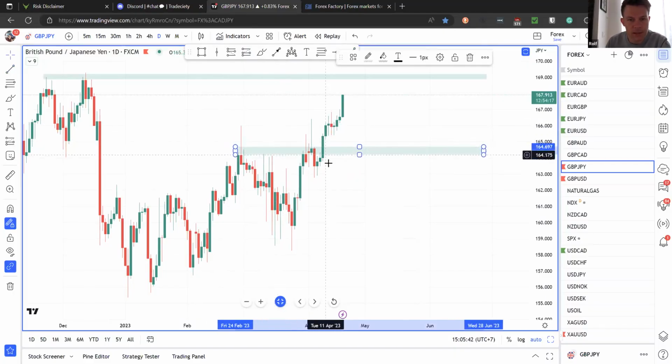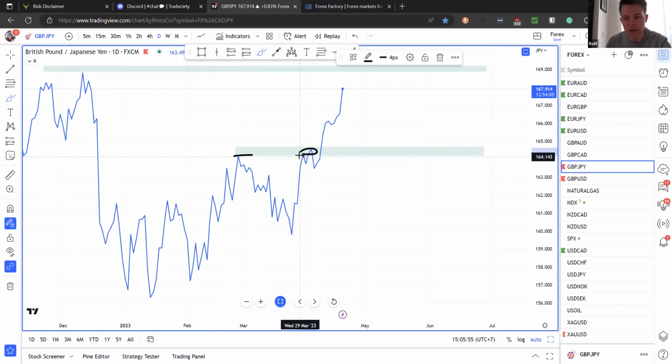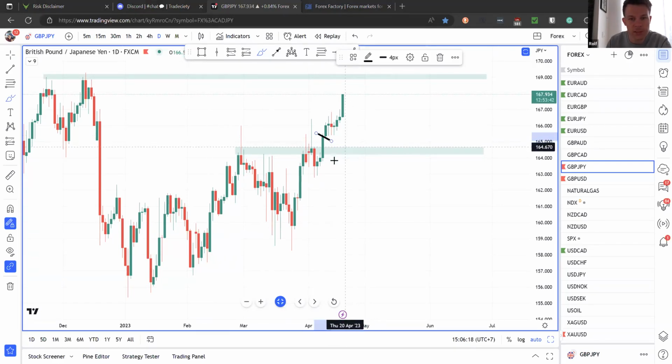Ignoring the wicks here, we see a lot of resistance. If you would, for example, choose a line graph, you can see the closing prices in this area are giving us this very good resistance area here. So after this break above the recent highs, there was a very good reason to turn more bullish. I think that makes a lot of sense to look for bullish opportunities afterwards.